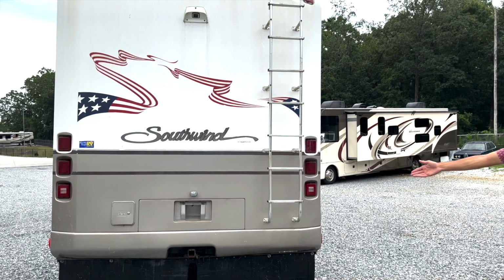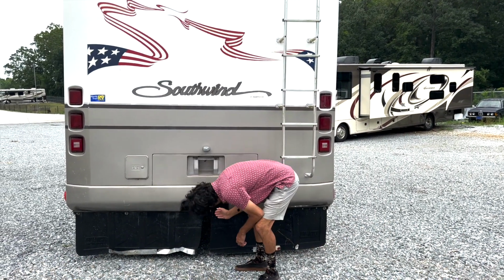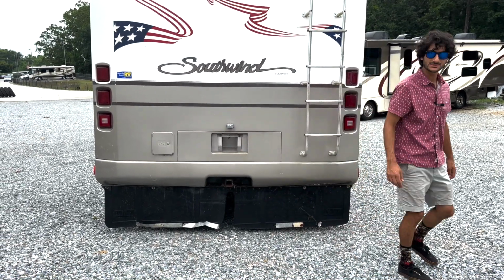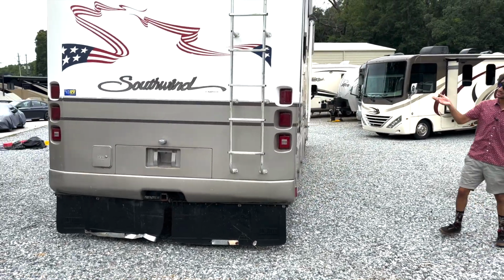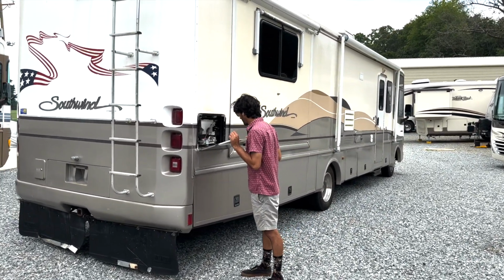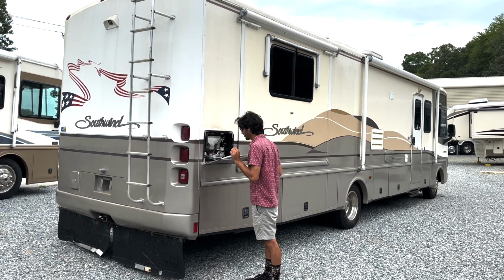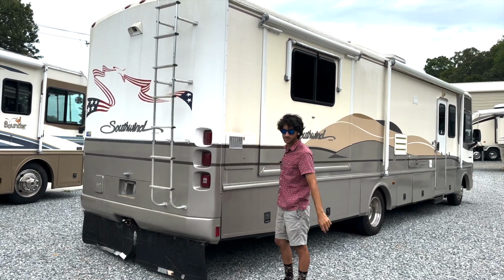All right, so down below, last thing about the rear end is we've got our tow hitch here. Should be a 5,000 pound towing capacity. And on the passenger rear corner is our hot water heater. Looks like it was replaced at some point. Looks very clean in there. Propane hot water heater, straightforward.